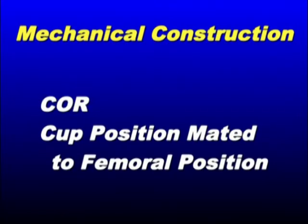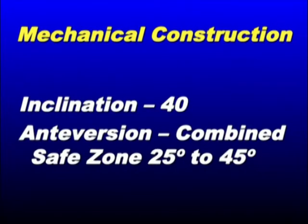And then we have to get the cup position mated correctly to the femoral position. We are operating on a joint, so we have to get both sides correctly done. It isn't just the acetabulum, which has had so much emphasis placed on it over these years. The femur can move 20 degrees into internal rotation when you sit, for instance, so we have to have them mated together correctly. What I have learned is the best way to accomplish this component positioning is to always aim for 40 degrees of inclination, because you have to give yourself at least a 5-degree margin of error.